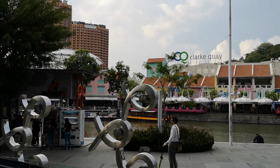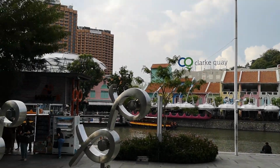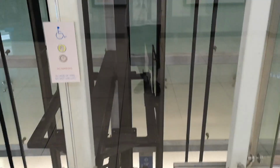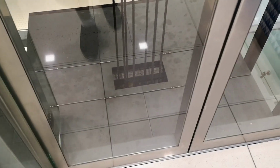Here's Clarke Quay. Guys. And now into Clarke Quay Central, and this has some very nice glass Schindler D-Series lifts. There's also a set of Mitsubishi lifts, but I didn't have time to film them. And also there's Schindler lifts up to the offices, but these are too risky as well.